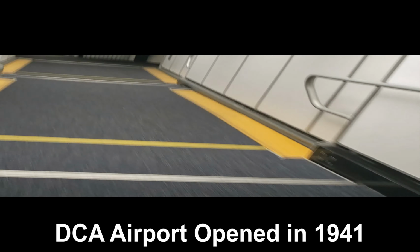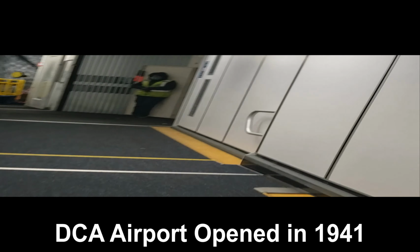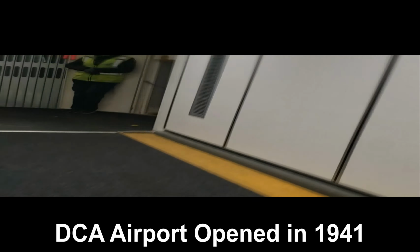Now the important thing to remember is, even though it's first class, expectations are still pretty low. With COVID and everything else, service has predictably gone down. So obviously not very high expectations for this, especially since it's just one single flight on American and it's pretty direct.